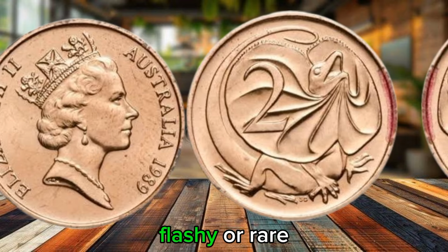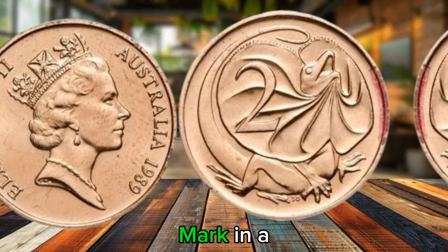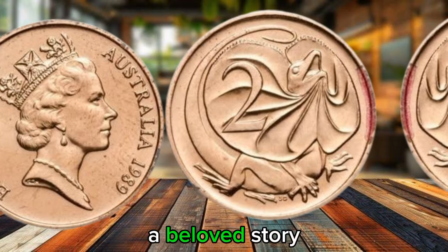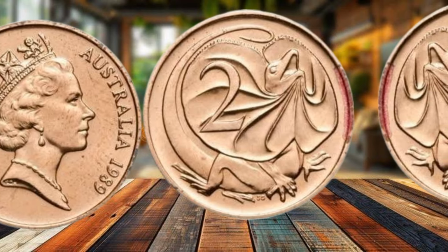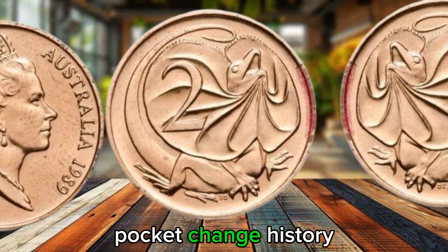Not because it's flashy or rare in error, but because it's a bookend, the final punctuation mark in a series that lasted 23 years. Owning it is like holding the last page of a beloved story. If you ever come across a shiny 1989 2-cent piece, know this: you're holding a farewell, a quiet, dignified exit from Australia's pocket change history.